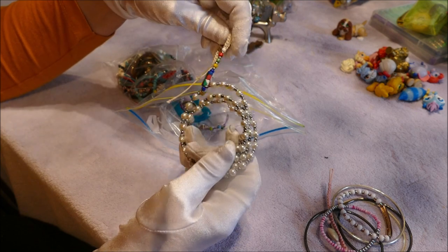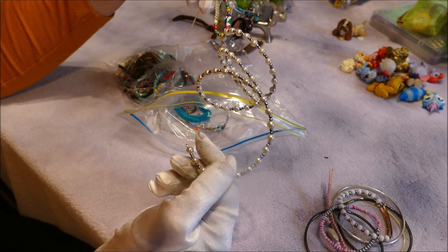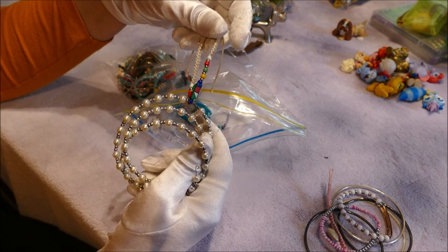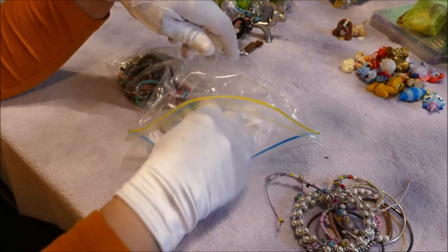Okay, so these are one of these things. I've actually pulled one of these apart before and used it in a necklace that I made for one of my smart dolls. Do any of my smart dolls need a pearl necklace? At the moment, I'm going to say no. And the same with that friendship bracelet that's attached to it. A lot of friendship bracelets in here.